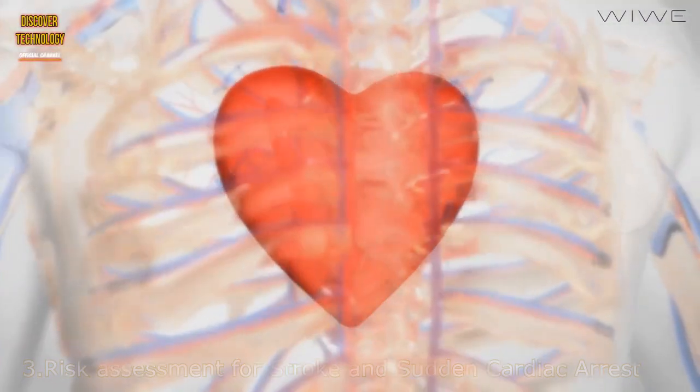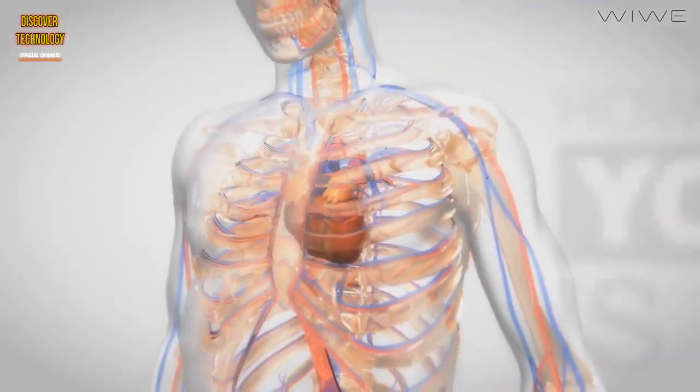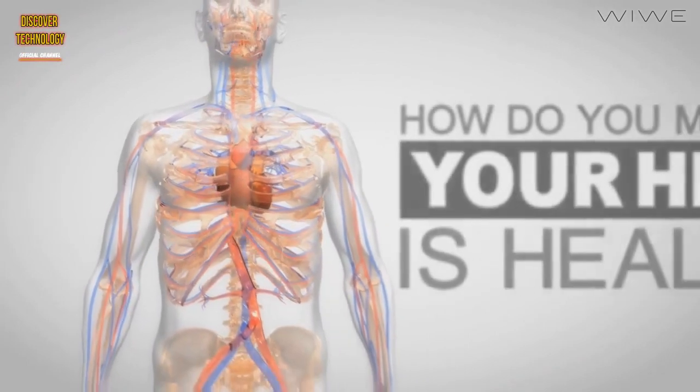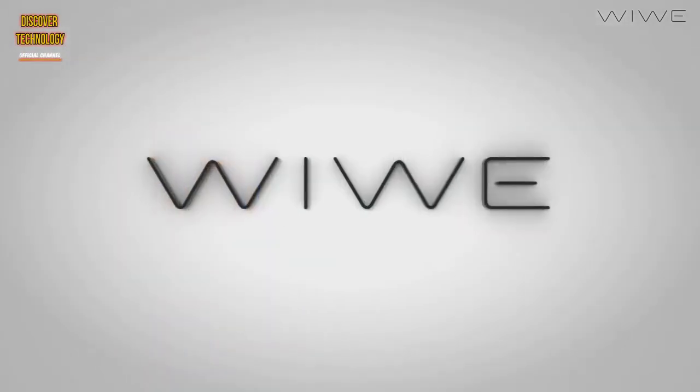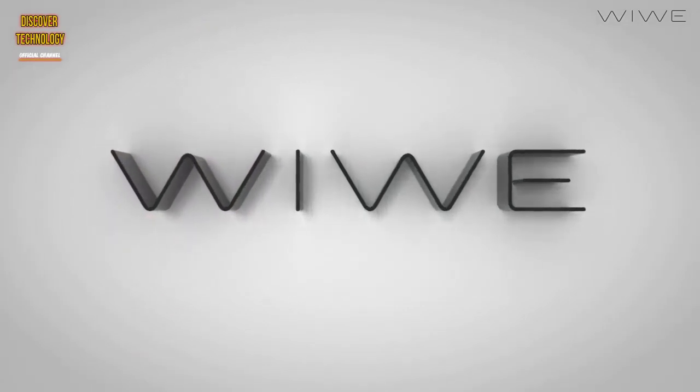The heart, universal symbol of love, caring, and life. A healthy heart is the foundation of a healthy body. But how do we know if our heart is healthy? How do you make sure yours is? Vive. If you know it, you can change it.